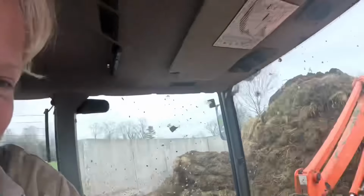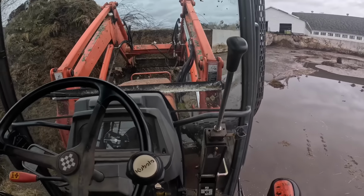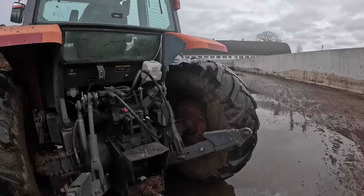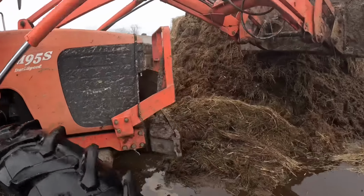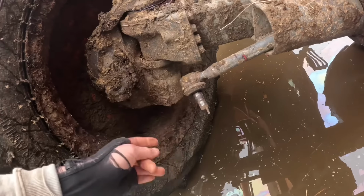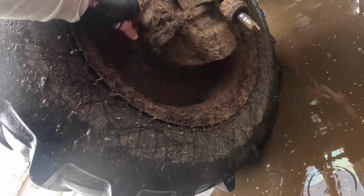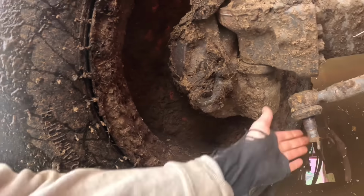Going in different directions. I think that tie rod arm finally came undone. Yep, that's what happened. This looks awful egg-shaped. Hopefully we don't need a whole new... Maybe that piece comes off. I guess that really wouldn't be a big deal. We just need a whole new one of these and a new tie rod arm.